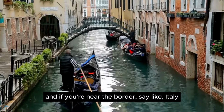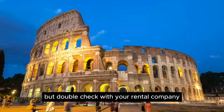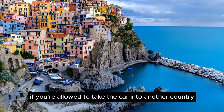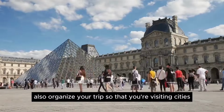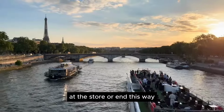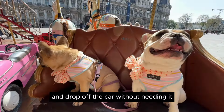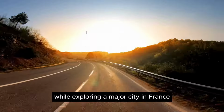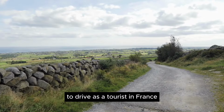And if you're near the border, say like Italy, it's fun to pop over, right? But double check with your rental company if you're allowed to take the car into another country to ensure your insurance is valid. Also, organize your trip so that you're visiting cities at the start or end. This way you can pick up and drop off the car without needing it while exploring a major city in France.